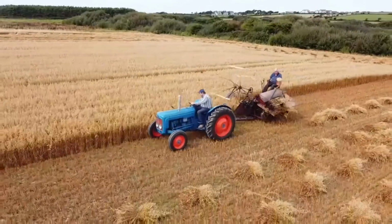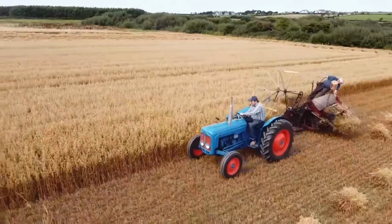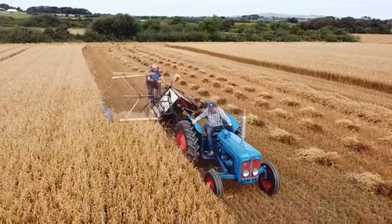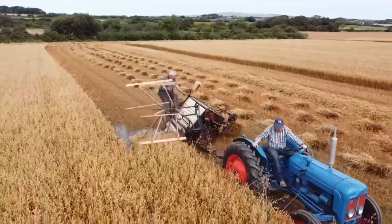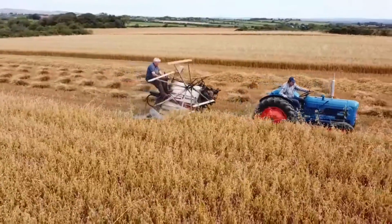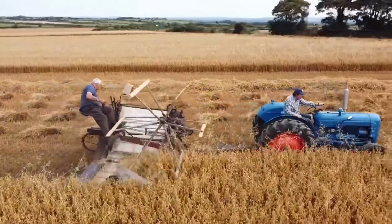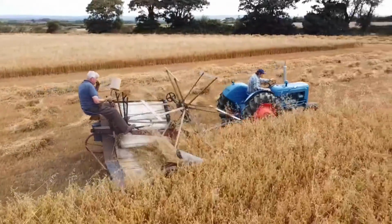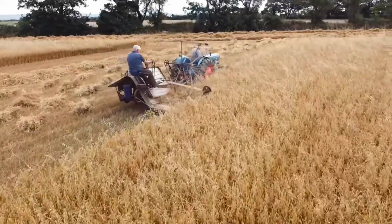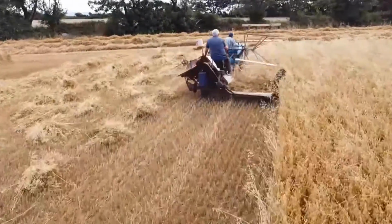Of course, the history of the reaper and binder goes way back. A man by the name of Patrick Bell, Reverend Patrick Bell in England, invented the cutting bar. Then Cyrus McCormick invented the first kind of reaper, we call it, pulled by horses. And then it went on from there to Cyrus Baxter, or Christopher Baxter, I think it was, who in 1872 invented the knotter. And they combined the knotter and the reaper: the Reaper and Binder.